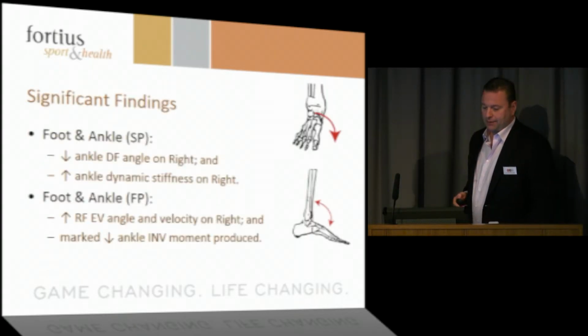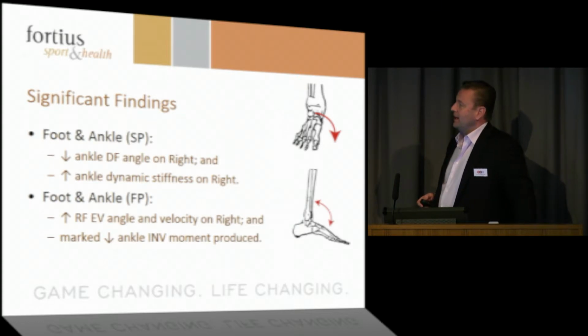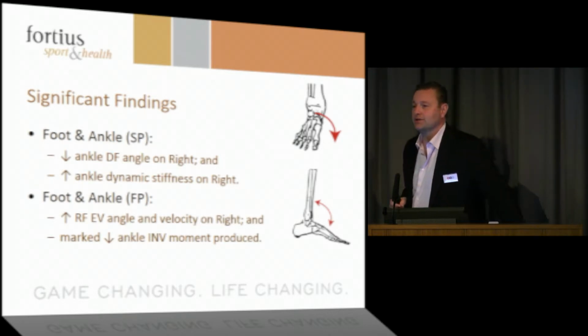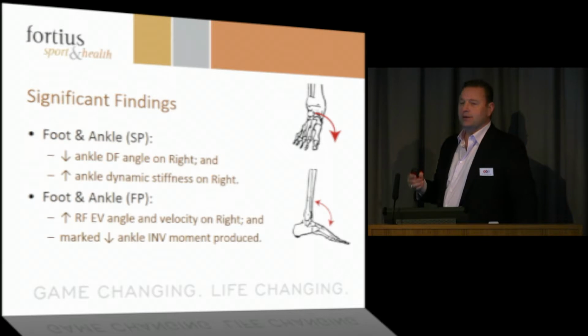At the foot and ankle, there was decreased dorsiflexion on the right side. We can also measure dynamic stiffness with our system, which is kind of a pseudo-stiffness measure. Passively on the table, you will every day look at people's range of motion at the ankle. We can do it dynamically, and we look at the hip, knee, and the ankle in the sagittal plane. And she exhibited greater stiffness on her right side.